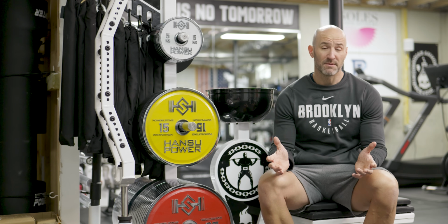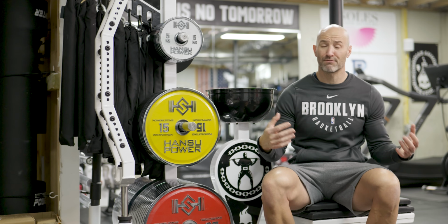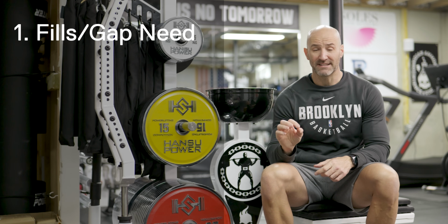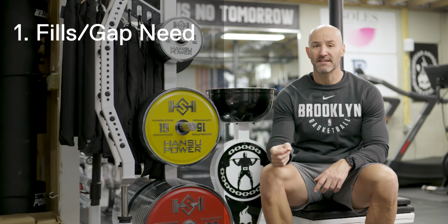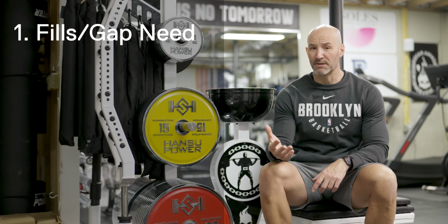I'd like to think that my gym is mostly done. Knock on chrome, if you will. But there is still stuff that comes in occasionally, and it really has to fit into three buckets. The first bucket is that it fulfills a need or a gap that I currently can't fill with my existing equipment. For the most part, this is pretty rare. There's not a lot that I seek out that I think I'm missing in my training in my gym. I can do a lot of stuff with what I have. So that bucket is pretty much filled to this point.